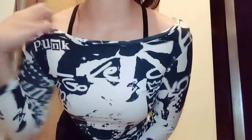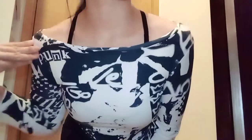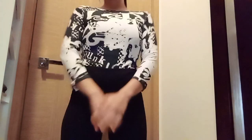This is the second one. As you can see, it has a very nice neckline cut. And I like the sleeves of this because it's not too short and it's not too long. And it's very comfy. As you can see, guys, I can move freely with this. And I like this because it also gave me a nice shape of body. There you go. And I'm really glad that I bought this.